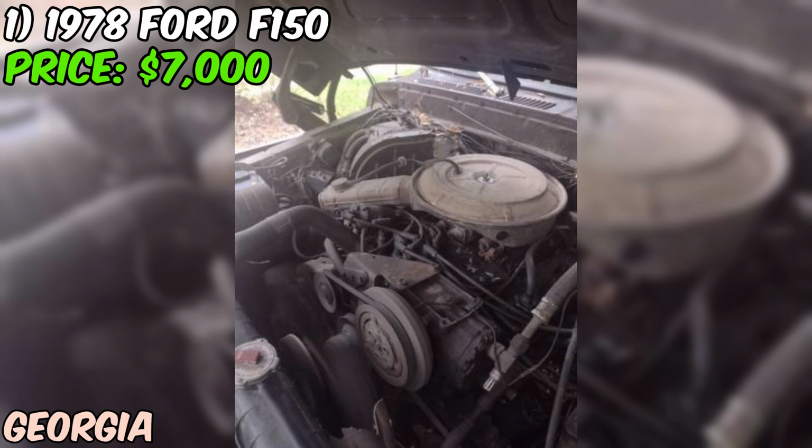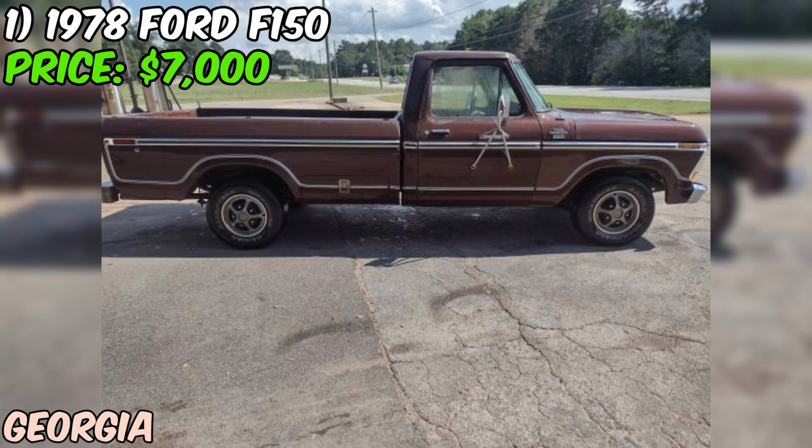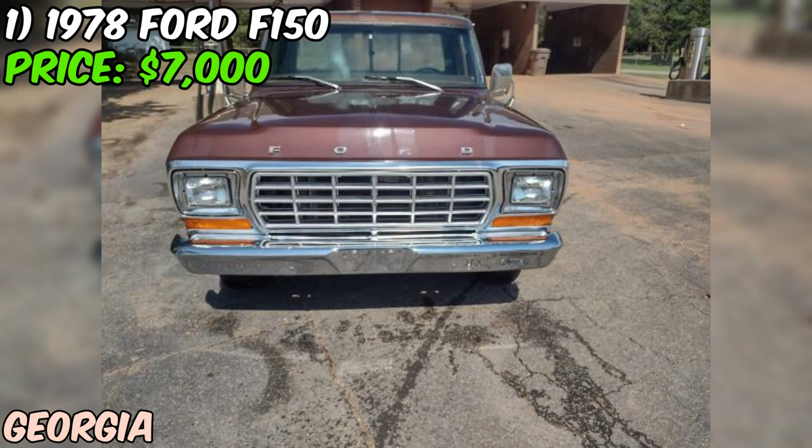At $7,000, considering the current market for classic trucks and this one's relatively good condition and documented history, it's not a bad deal at all. Sure, it's not perfect, but it's a solid example of a late 70s F-150 that still runs and drives well. These old Ford trucks are getting harder to find in this kind of condition, especially with such low ownership history.